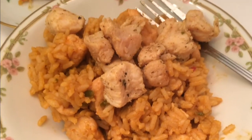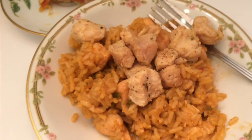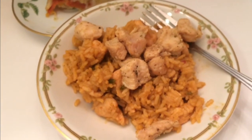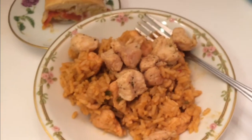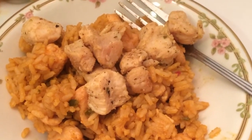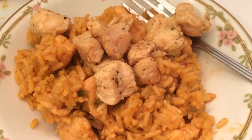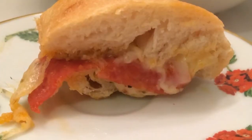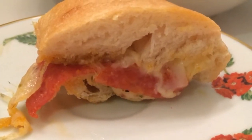If you guys saw my Dollar Tree favorites video, I talked about a jambalaya rice that I really liked, and that is this right here. So on this night we had chicken with jambalaya. It is so good. It is a little bit spicy, so if you don't like spicy, I would skip this one, but it is super tasty and filling. And I actually made a side of pepperoni bread to go with it, and I haven't had this in forever, but it was so good.